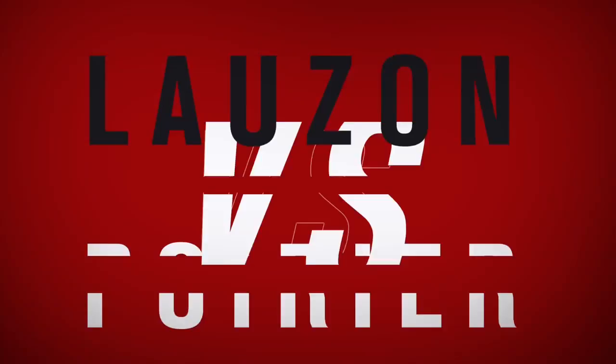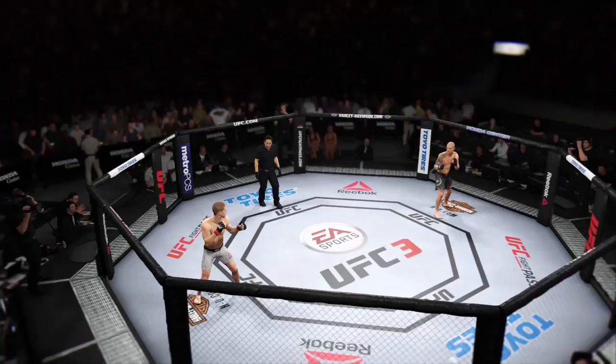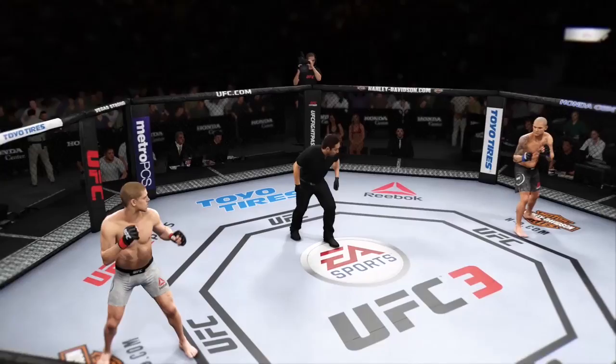Coming up next, what should be a good lightweight clash between Joe Lauzon and Dustin Poirier. And now our tale of the tape for this lightweight scrap. There you go, first round. You ready? You ready? Let's go. We are underway here at the Honda Center in Anaheim, California.